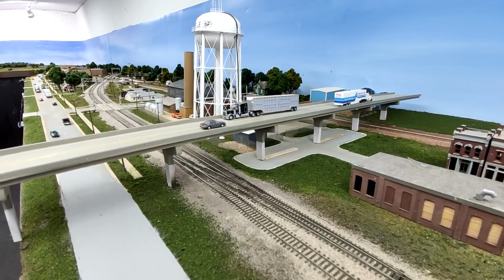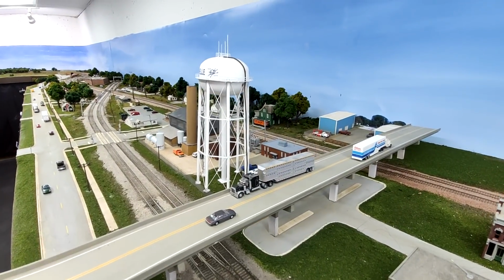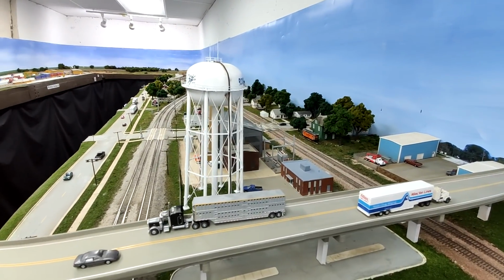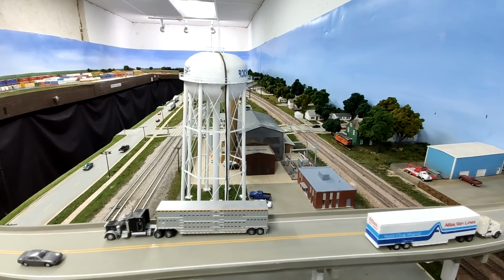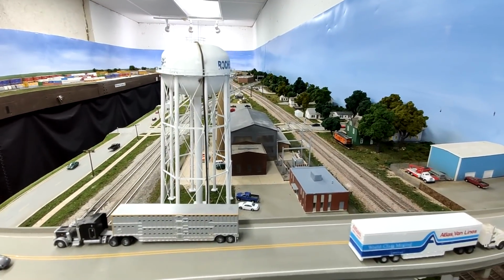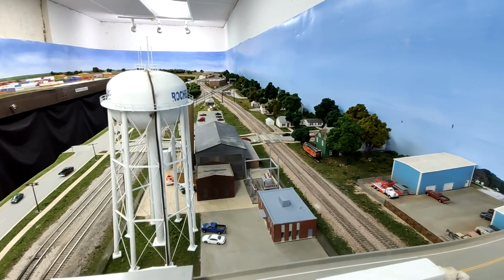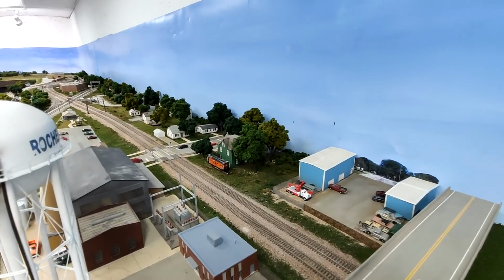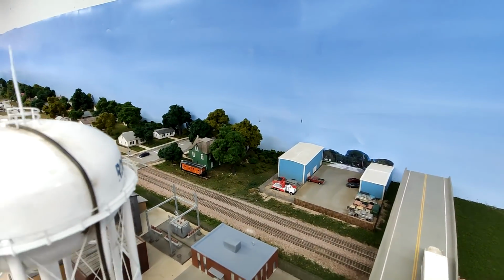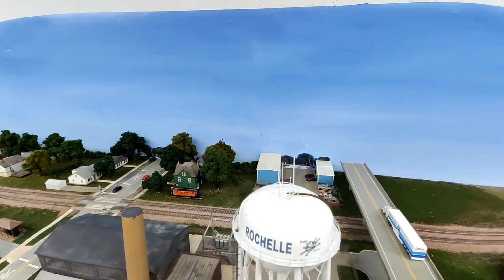and modeled back in 2003. So this water tower here I built in 2003, and the power plant itself I built back in 2003. The water tower is scratch built, and the power plant is kit built. Don't ask me what kits I used. It was so long ago I don't really remember. I also added in the Steve's Auto Repair there, as you can see.